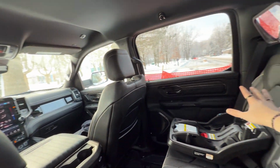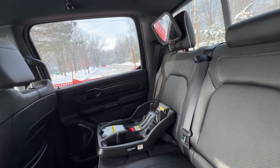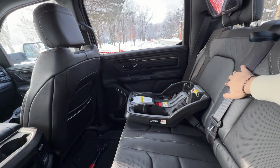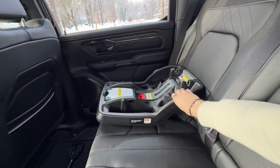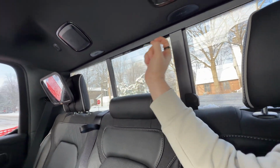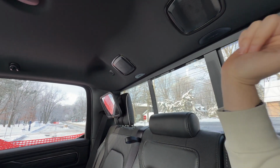Very cool. Look how much room. The wheelbase is obviously large in this Ram 1500 Limited. Super crazy amount of room. I can't even reach my hand over to my child's seat, which actually fits very nice and snug here. No complaints there. This window right here is going to be automatic, and you can see we've got a bunch of speakers right behind our head.